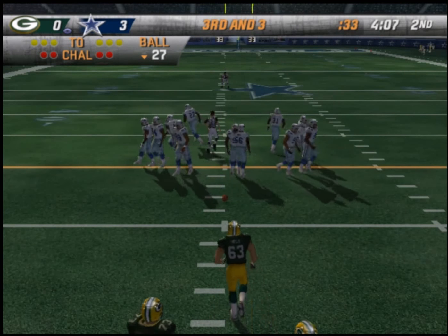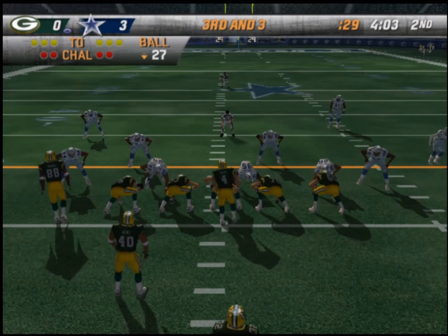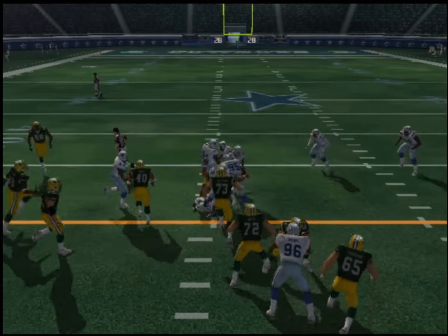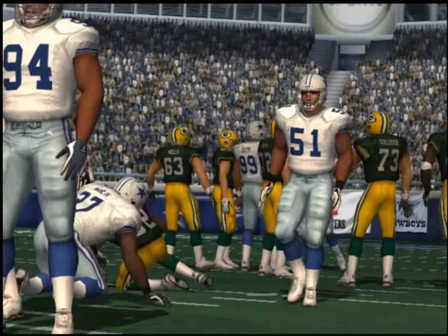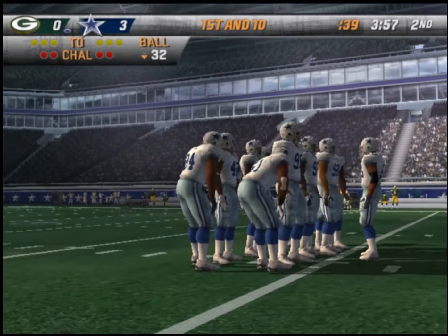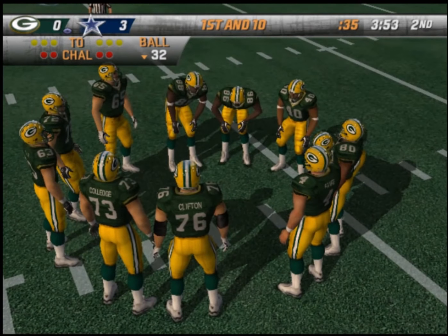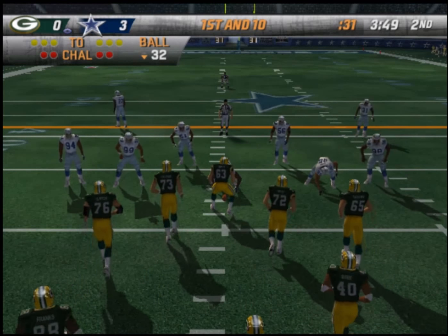Third and 3. Ball on the 27-yard line. Hands it off to the back. Hamlin is there for this tackle at the 32-yard line. So he picks up about 5 on that run, moving the chains in the process. The line did a great job there of blocking the backside pursuit, which helped him get the first down. So they have first and 10 here.